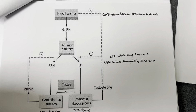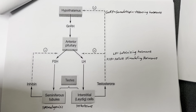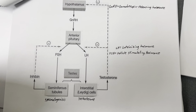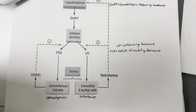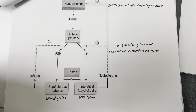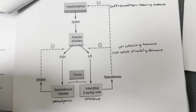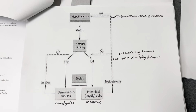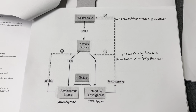The hypothalamus secretes gonadotropin releasing hormone to the anterior pituitary. The anterior pituitary secretes follicle stimulating hormone to the seminiferous tubules, which stimulates spermatogenesis. The anterior pituitary also releases luteinizing hormone, which acts on the interstitial Leydig cells to secrete testosterone. Then they send inhibitory signals back to the anterior pituitary. The Leydig cells send them to the hypothalamus as well.